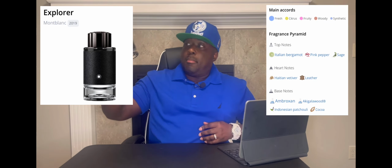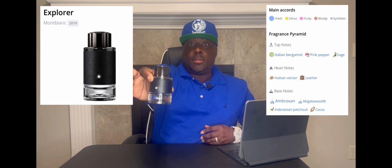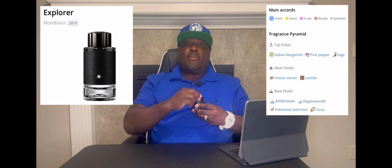Well, let's get right down to the meat and potato. The first designer house I decided to dig into is the house of Mont Blanc. And my favorite fragrance, my top one in my collection, in my humble opinion, from that house is Mont Blanc Explorer. Now, mind you, I'm not going to spend a whole lot of time on notes. I just want to enlighten y'all on my favorite ones from these houses.